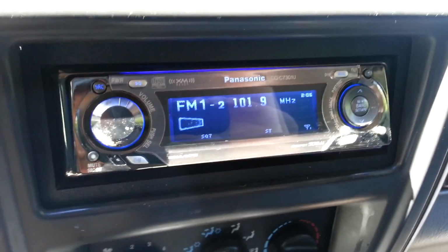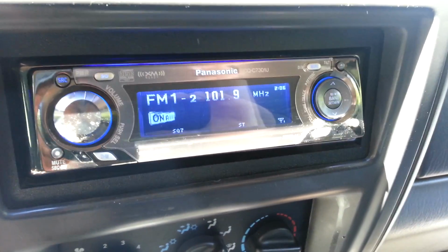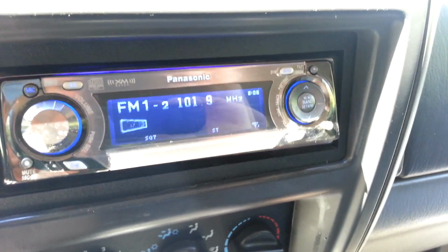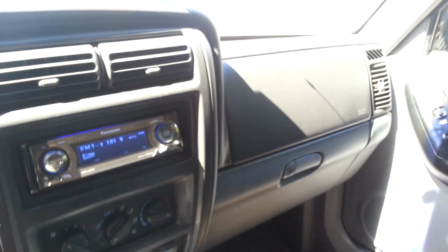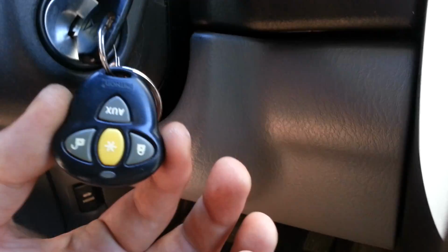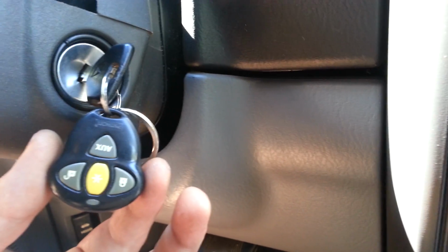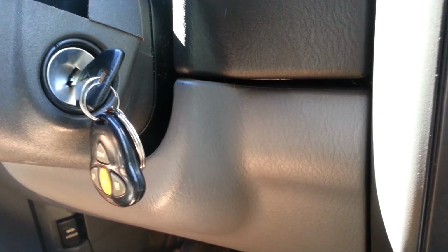It does have this Panasonic CD player that does XM radio, and it also does MP3s. It also has Sony speakers in it, which sound like Sony speakers. The Jeep does have remote start. You see the little antenna on the window here, and then down here we have the key fob. That's also keyless entry and the remote start. It does come with 2 keys and 2 of those remotes. The remote start does work well.